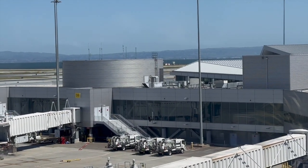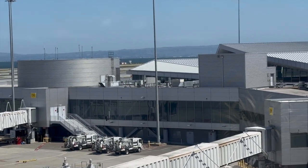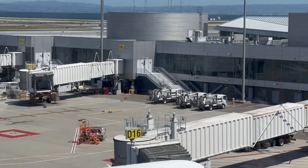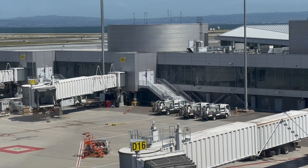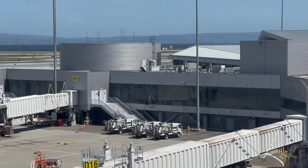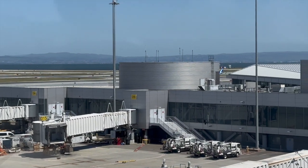Okay, so a totally different aircraft this time. We do have a Breeze Embraer E190 arriving from San Bernardino. I can't remember how many flights Breeze operates from San Bernardino, but it's like a daily flight if I were to guess. Actually, I don't think it's daily. There she is, Embraer E190.